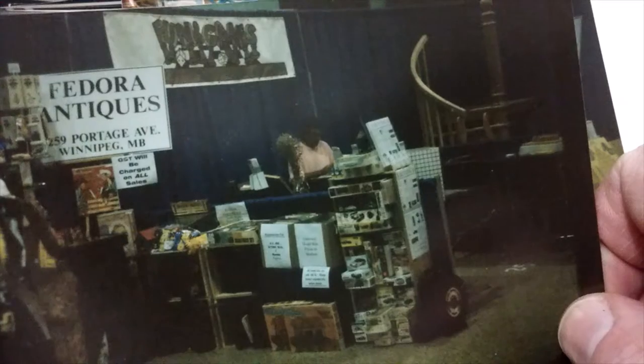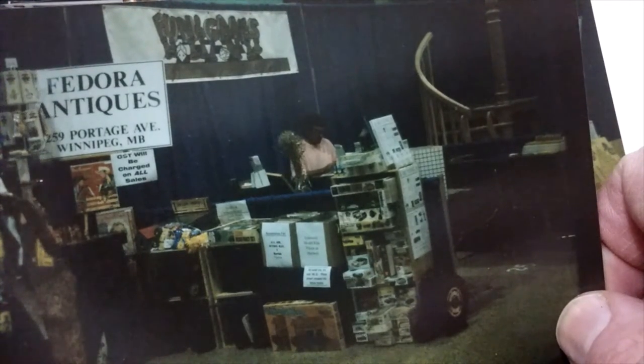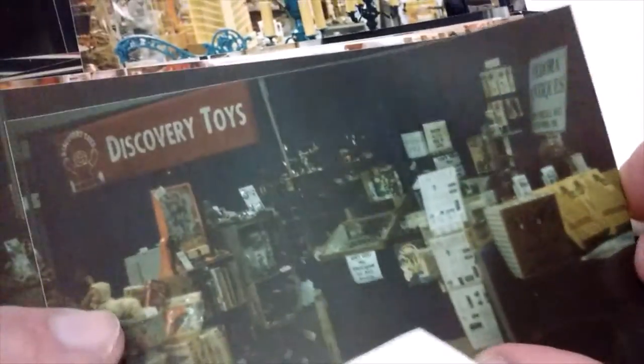I did a show, it was a toy show, strictly toys, so I set up there, and that's my booth there. Another shot of that booth. And another shot of that booth.